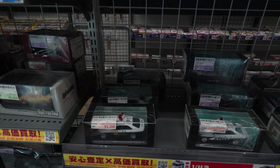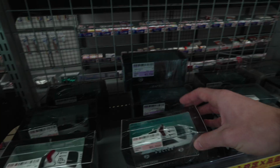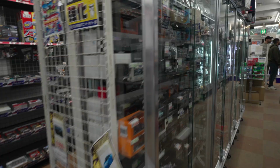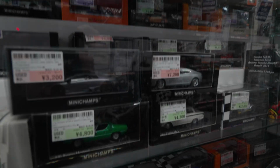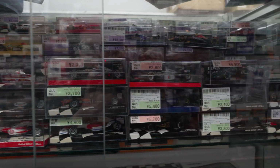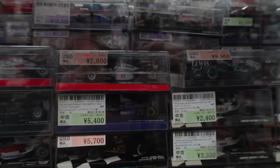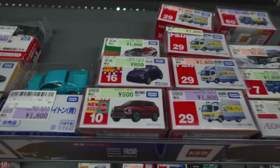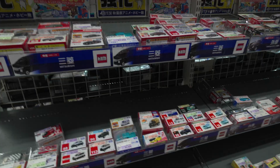Got a whole bunch of different police car models here as well. I've actually got a few things from this place at home that a mate bought me last time he was here, which was pretty cool. Then you've got some Minichamps over here in the display cabinet, just like old F1 cars. Then over here, just got a bunch of Takara Tomies. These are little 1:69 scale, I think. Super cool.